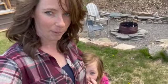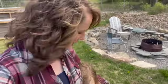Do we like our fire pit, baby? Oh, now you're gonna be shy. Now she's gonna be shy. She loves her fire pit. We just had a fire on Mother's Day and it was wonderful.